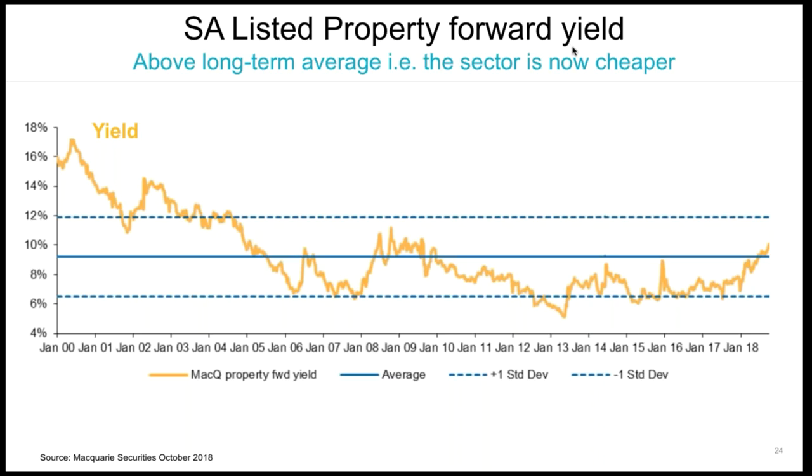So the yields are higher than the 10-year bond yields in South Africa, better than they were before. If you look at 2013, the yield was almost 5%. So it has almost doubled over the last 4 or 5 years. At these levels, we see properties looking better, more attractive than before, off a low base.